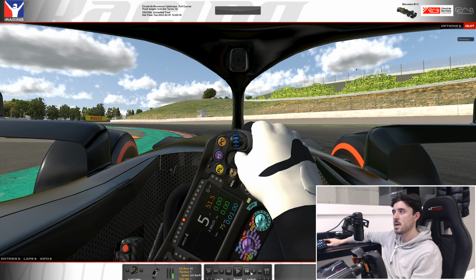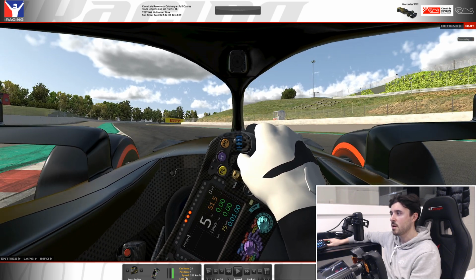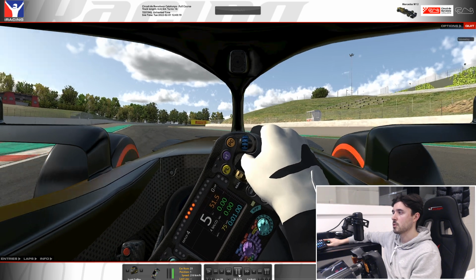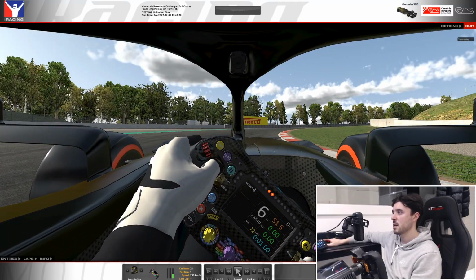But once again, better to be safe than sorry, because if you take too much, it can unsettle the car when you rejoin the track, and it can also give you a 1x. So those two corners there, guys, better to be safe than sorry. Very quickly, back on full throttle, and then we come up to turn three, which is really enjoyable. Up into sixth gear at this point.